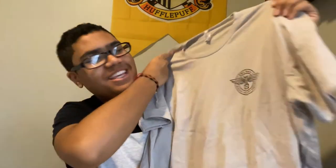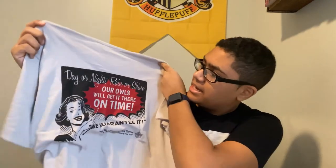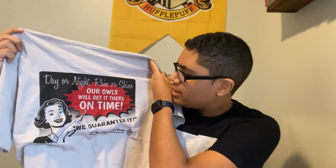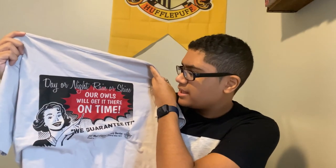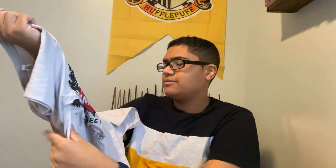Last item in the box was a shirt here with the logo. It says Owl Mail Magical Delivery Service. And then on the back, I really like the back. It says, day or night, rain or shine, our owls will get it there on time. We guarantee it. And then here at the bottom, it says Owl Mail Magical Delivery Service, proud to serve the magical community since 1477. That is so nice.